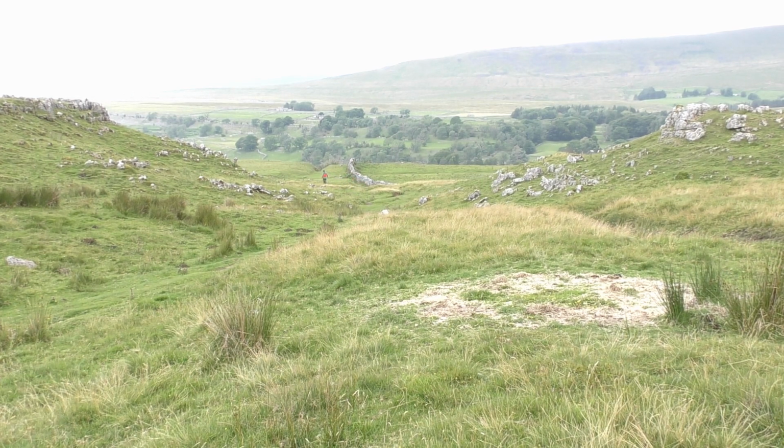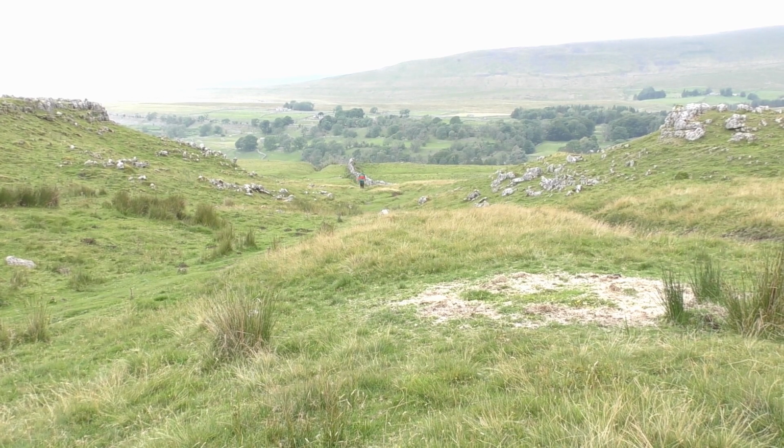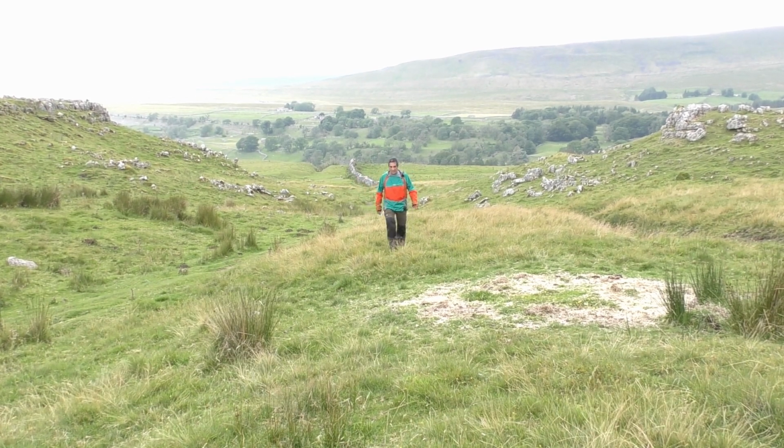So the first thing we need to do is walk 100 meters at our normal pace, which will be slower than you actually think it is, and then time how long that takes. If you're not sure how to find out how far 100 meters is, then you can watch the video that I made last week about pacing, and that'll show you how to do that.